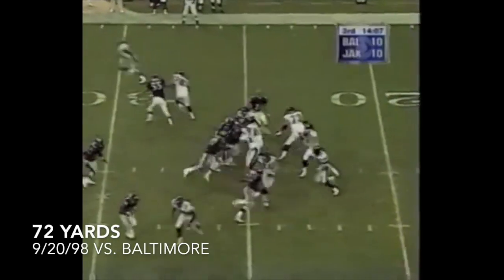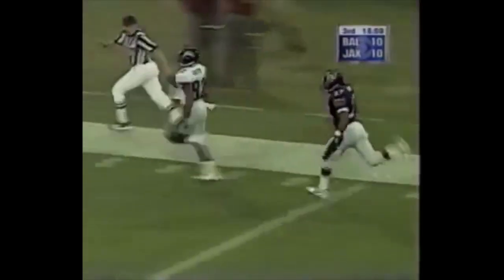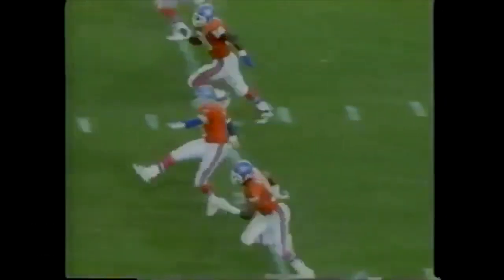Early third, same score. Mark Brunell, a big number to Jimmy Smith on the short pass. Short pass turns long. 72 yards. Jaguars, 17-10 lead. The Ravens gamble on defense, but it doesn't pay off. Well, number 45, Corey Harris here, has to make a decision between the player and the ball. He thought he had time to get to the football, dives out in front of it and misses. Once he does that, Jimmy Smith is off to the 80. Very much alive. Scored twice on special teams.